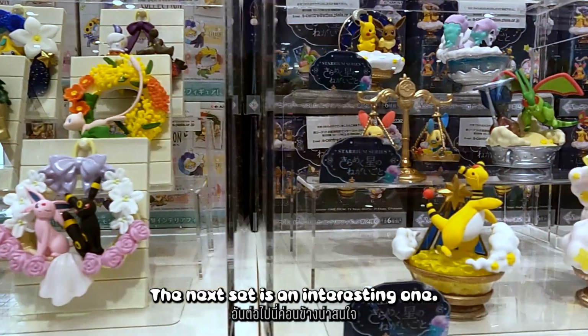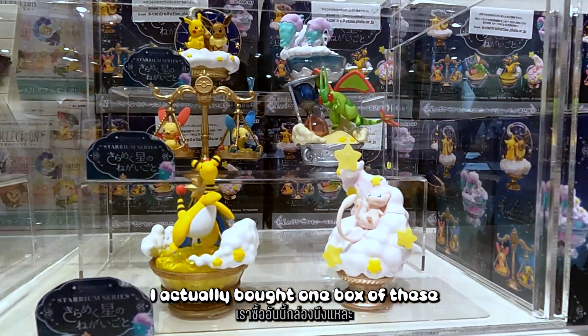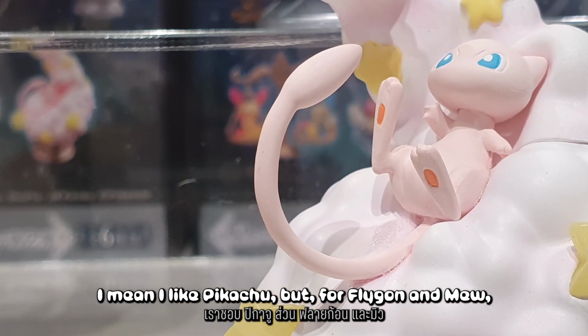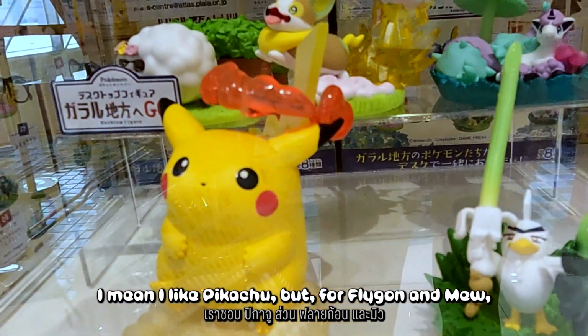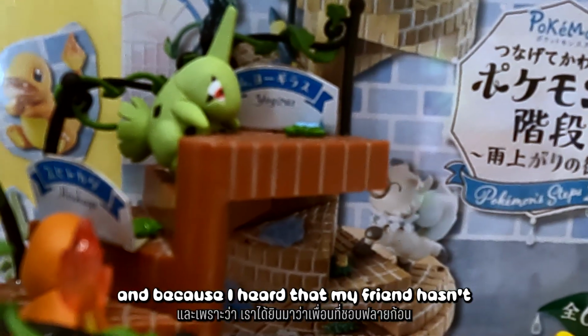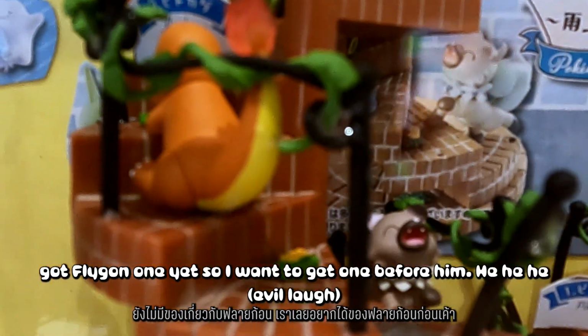The next set is an interesting one. I actually bought one box of these because there are three Pokemon that I like: Pikachu, Flygon, and Mew. I love Pikachu, but Flygon and Mew are my friend's favorites. I heard my friend hasn't got Flygon merch yet, so I want to get one before him.